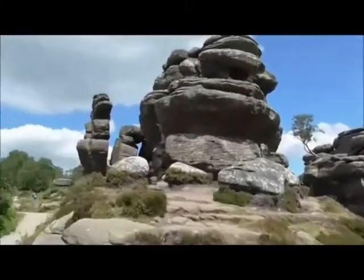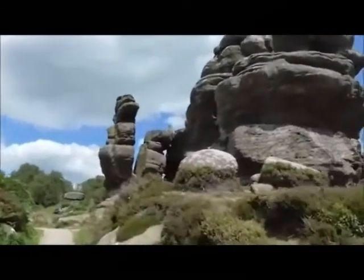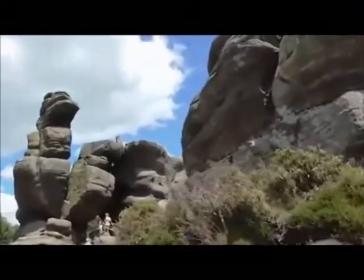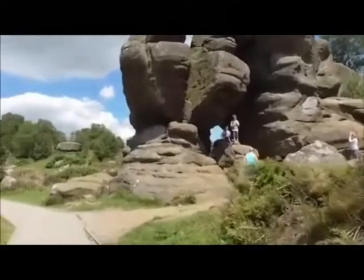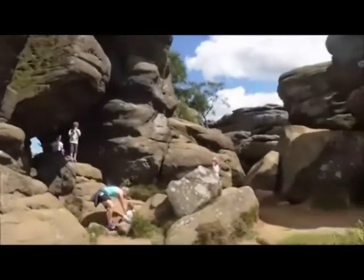Today I'm here at Brimham Rocks with my brother Andrew, as he has come up from the Isle of Wight to visit everybody. My mum and dad have gone somewhere else today because my dad's not feeling too good, so my brother Andrew said he'll bring me here today to get some nice views and some pictures.